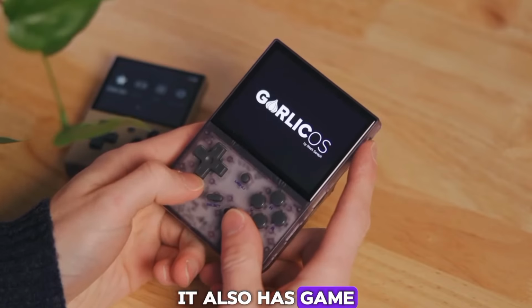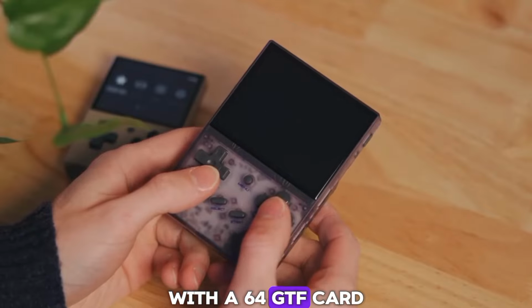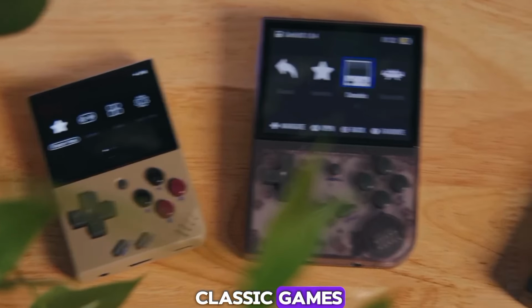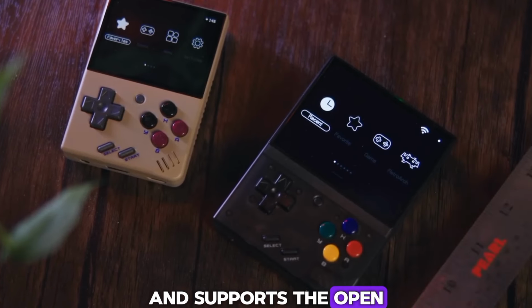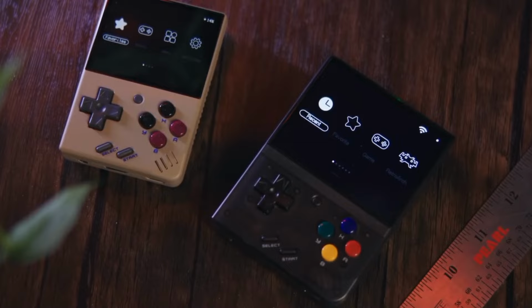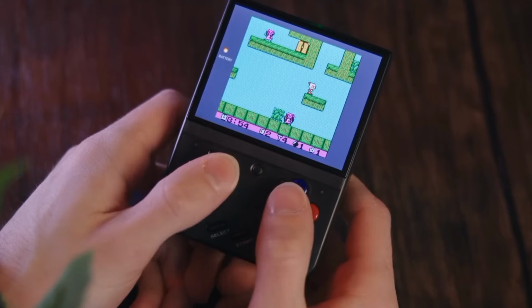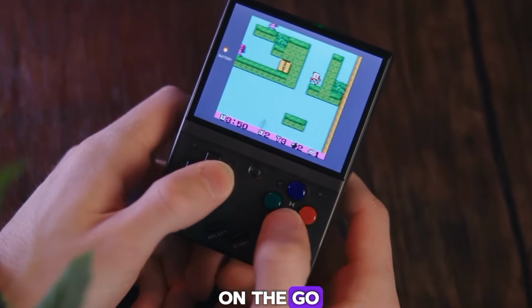It also has game-saving and loading features. With a 64GB TF card, it supports over 10,000 classic games. It's suitable for various game types and supports the open-source RetroArch system. The Miyoo Mini Plus is compact and lightweight. It comes with a portable storage bag, allowing you to game on the go.